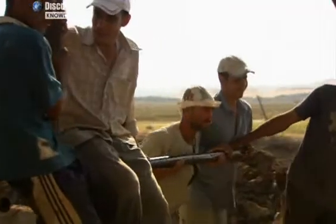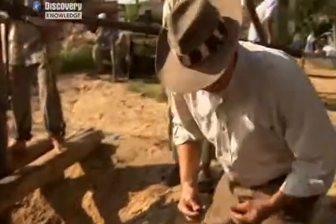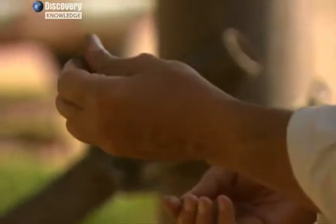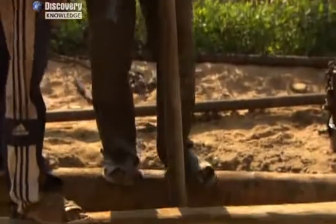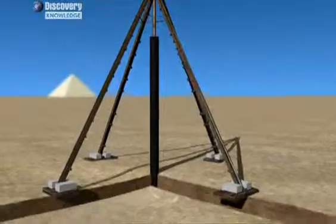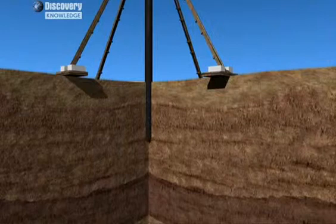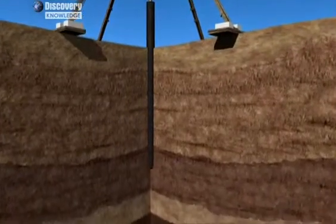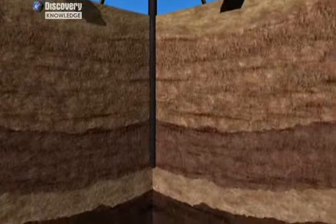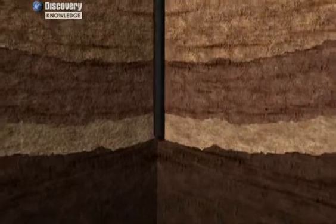Hassan drills down to extract a sample, or core, of earth. In the subsoil, he's looking for signs of a terrible drought 4,200 years ago. A mix of clay and sand means floodwaters. Clay alone indicates standing water. And crucially, a band of fine sand means no water at all. A drought.